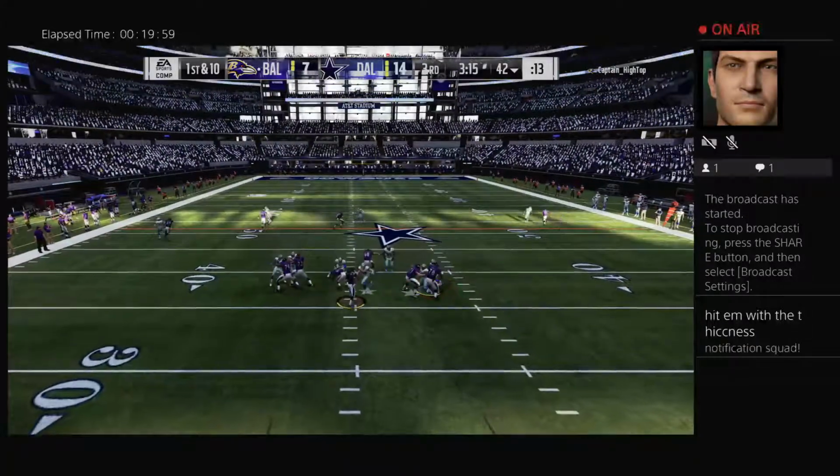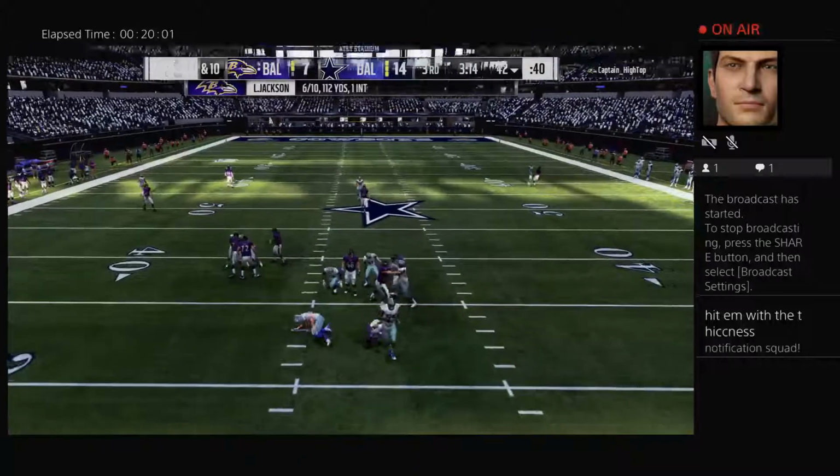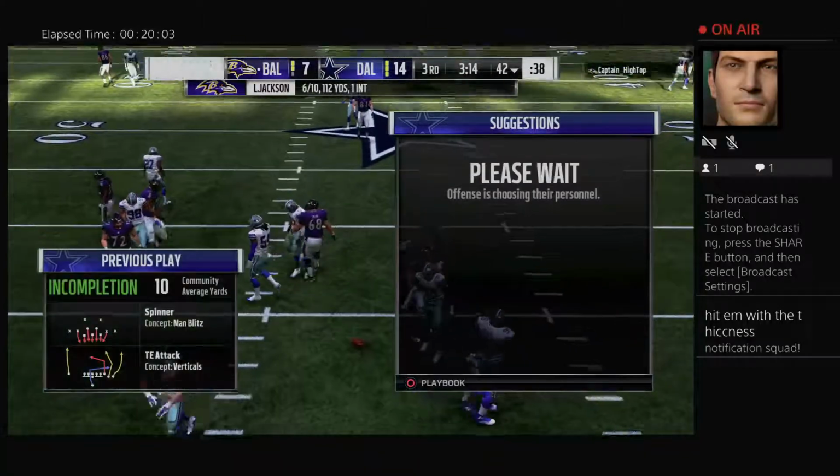They'll throw on first down with Jackson, and he takes a shot on the release as this will be incomplete.